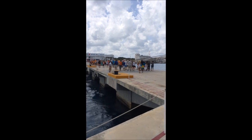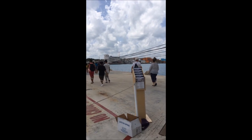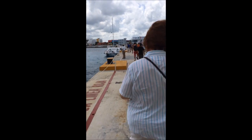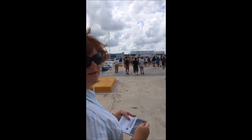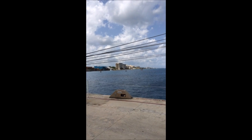So here we are, Cozumel. Hello, here's your map for Cozumel. If you're shopping, make sure to stick to the stores on your map. One is good for two. Oh, very good. I'll let you notice that. This is Cozumel. There's the boat.